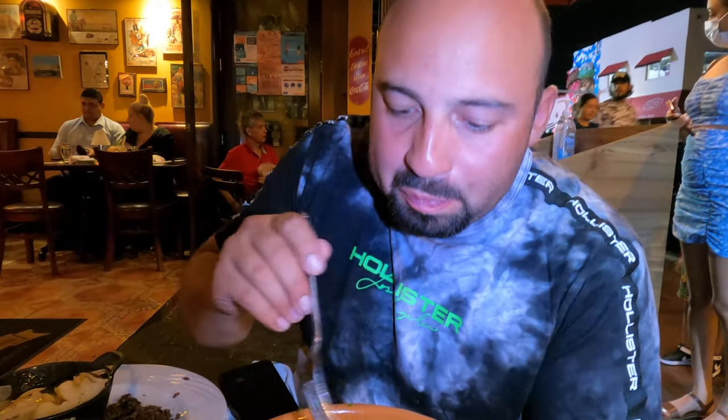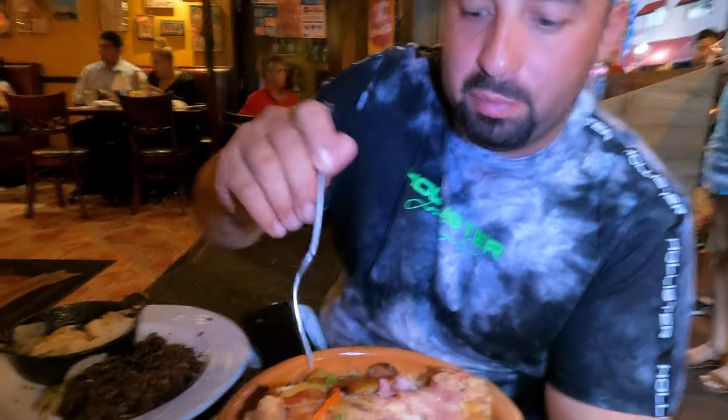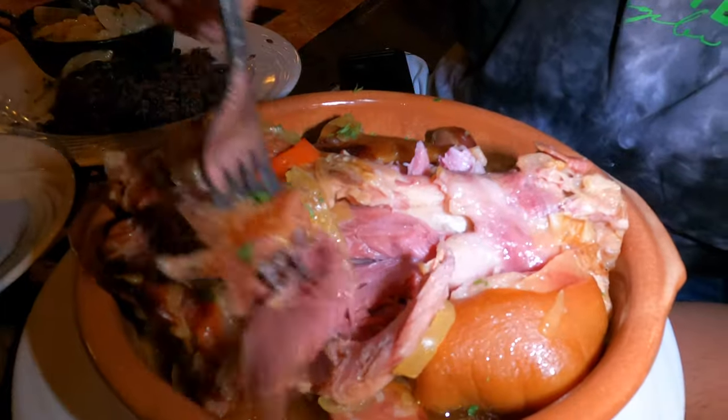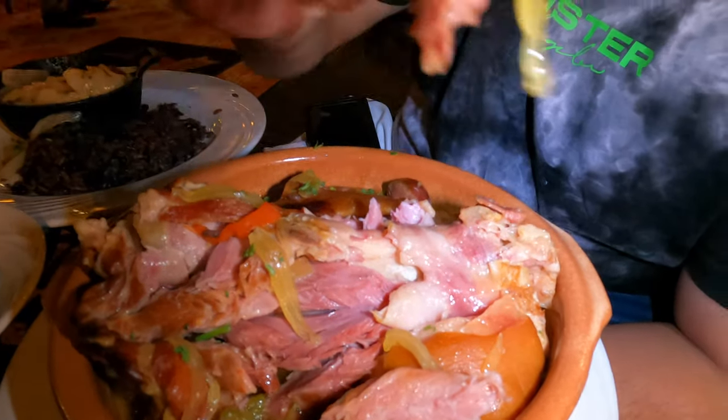So this pork dish, as I said earlier, the only thing is that the music was a little loud. But this pork dish, if you want to show them real quick, look how tender that is. It's like roasted, slow cooked, very, very tender. It slips off the bone. It melts in your mouth. I'm gonna go ahead and leave the name and the details below.